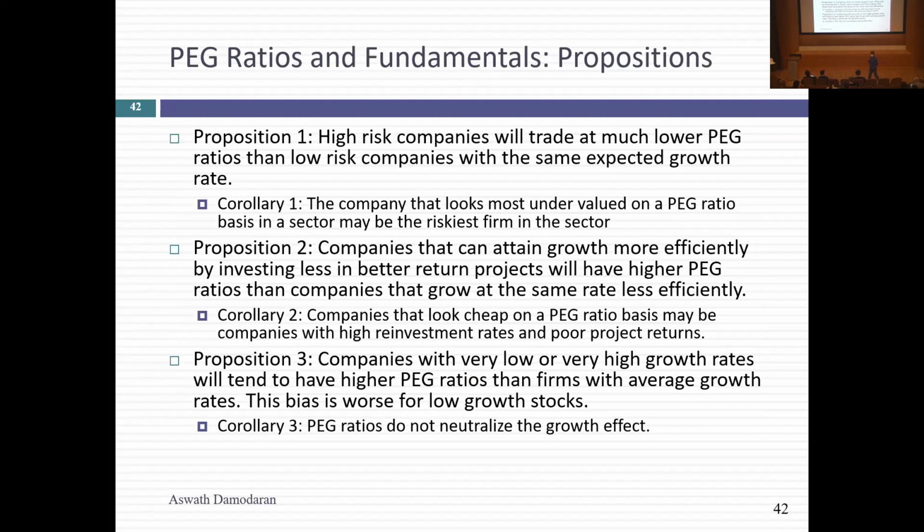First, high-risk companies will have lower PEG ratios than low-risk companies. And I can't compare high risk to low risk. Second, companies that earn higher returns on equity will have higher PEG ratios than companies that earn lower returns on equity. But on growth, I'm going to give you a wishy-washy answer.